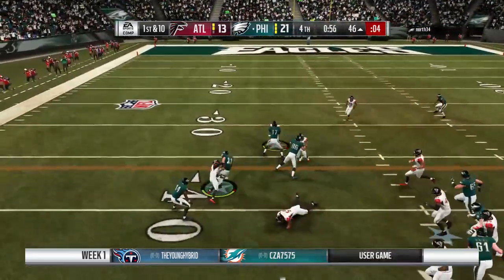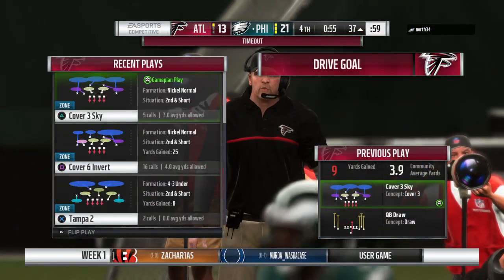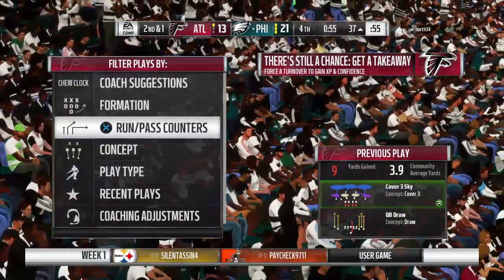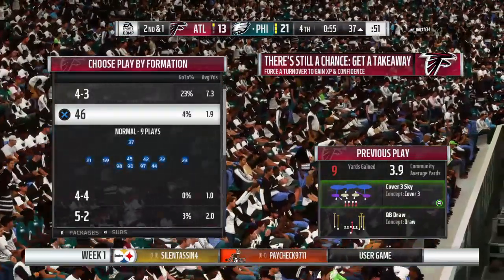Stepping up, he's going to keep it. And he's going to be stopped at about the 37. And the Falcons going to use another timeout, as the clock will stop with 55 seconds remaining in the football game.